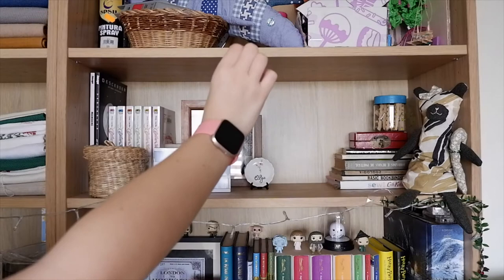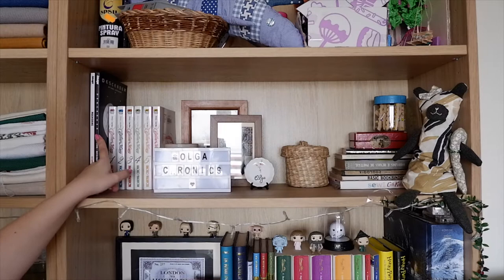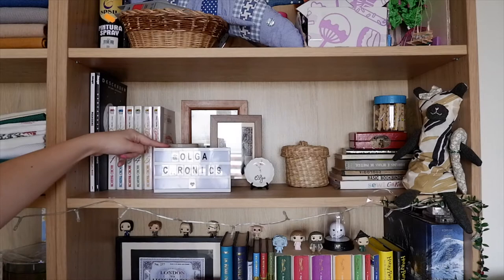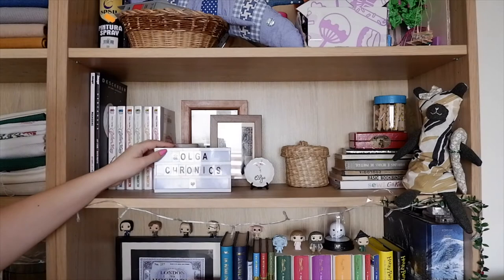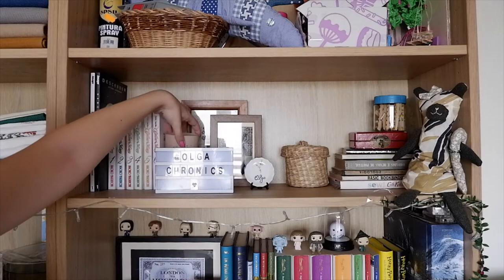In here I have some books and some other things. I have Moonshine, then I have Descender Volume 1. I want to continue with it, but I haven't got around to buying any more. Then I have my Sailor Moon collection, Volumes 1 through 6. And I have one of these little guys that has my handle on it, just for the backgrounds of videos and things like that. Then I have a little candle, which has run out, but I really like the jar. It says, do what makes you awesome. And I like that, so that lives back here.